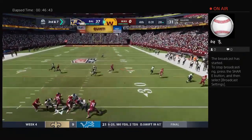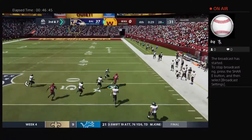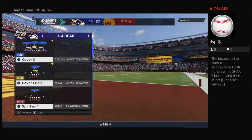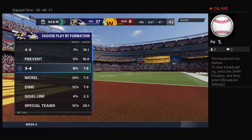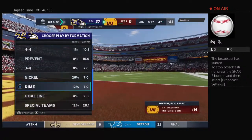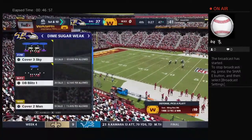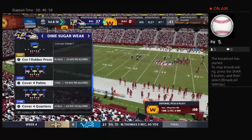3rd down, here's Haskins. And he finds McLaurin. And he'll be taken down, but not before they work it across midfield. Now Washington going to use the 2nd of their 3 timeouts as they stop it with 27 seconds showing on the clock.